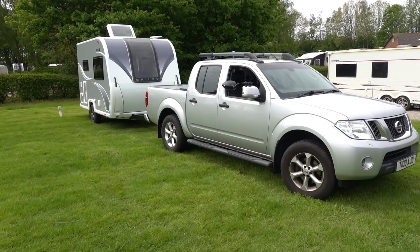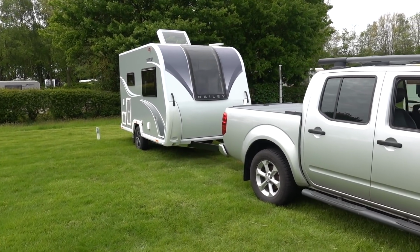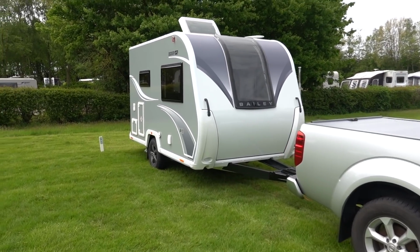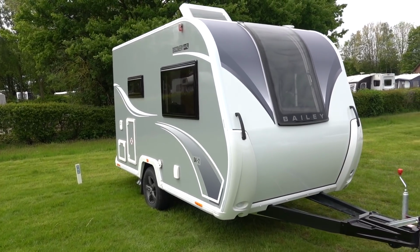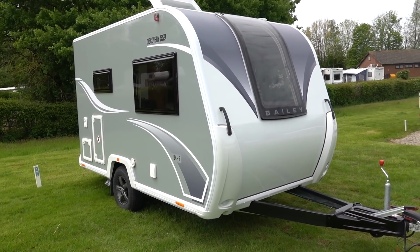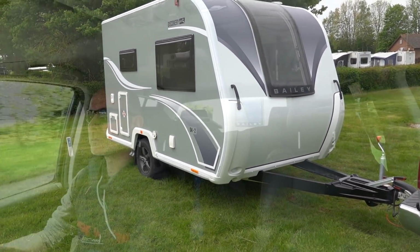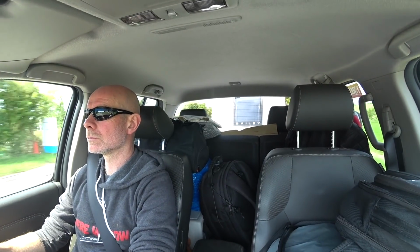And here we are. This is my little caravan for the next few weeks, which I've got on loan from the lovely people at Bailey. This is my Bailey Discovery D4-2, and what a lovely little thing it is. Towing it from Lee Davey Caravans to Folkestone. We're at Black Horse Caravan and Motorhome Club site near Folkestone. It's quite light on the nose.